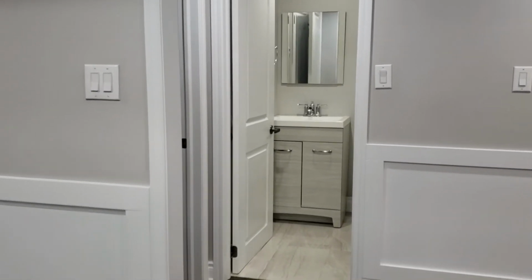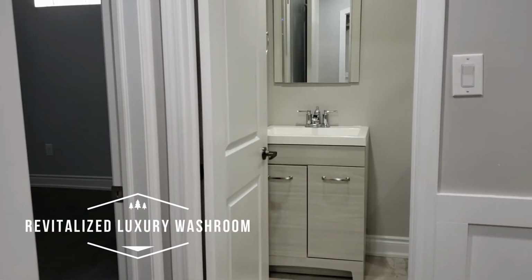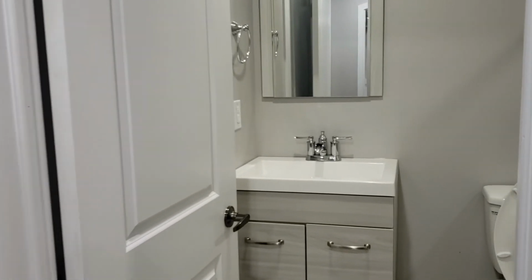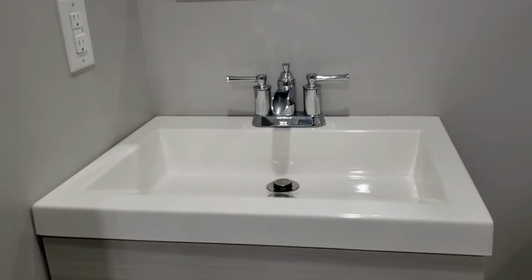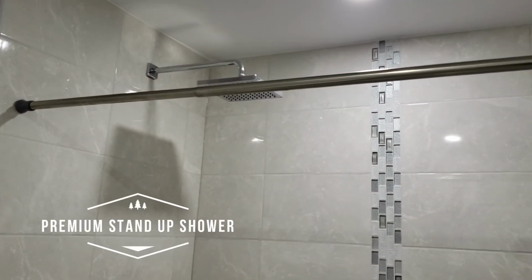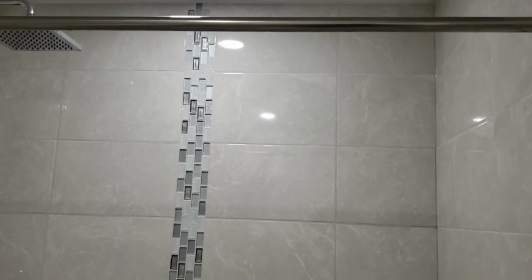So right here is the first washroom, and it's equipped with a very beautiful sink and also a mirror and beautiful faucet. So this is an extravagant design, and it uniquely complements the design of this basement. And this is your mirror and a towel hanging spot. So as we move on, this is the stand-up shower and is equipped with the rain shower head and also a beautiful marble design.